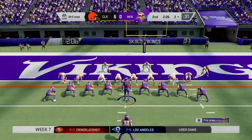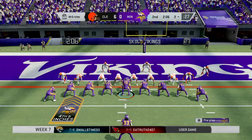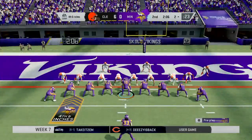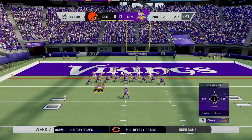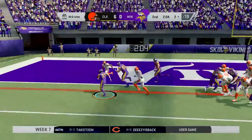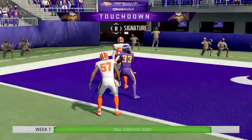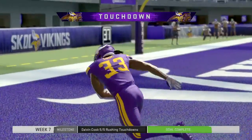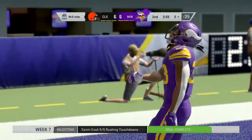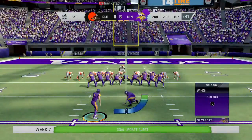They come out with 1 back and 3 tight ends. Line of scrimmage, the 2. They can still get a first down if they just get a yard out of this on 4th and very short. Watch out. They'll run for it. Cook. And he'll get in. Touchdown, Minnesota. Dalvin Cook, his 6th touchdown of the season, as his guys can now take the lead with the extra point.